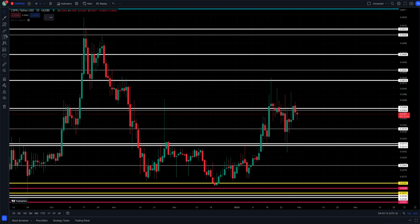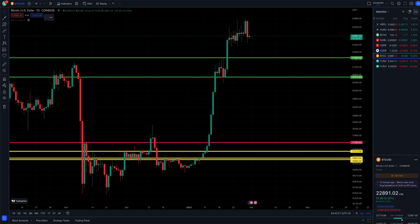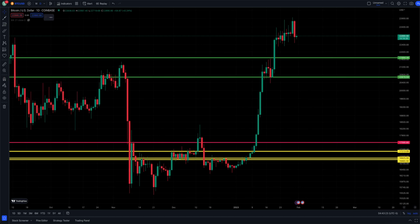So what is next here for Casper? Well, markets are pulling back. If we take a quick look at Bitcoin, Bitcoin has made a phenomenal rally.